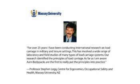Professor Stephen Legg, Head of Occupational Health and Safety, Centre for Ergonomics at Massey University, New Zealand, has this to say. For over 25 years, I have been conducting international research on load carriage in military and leisure settings. This has involved a wide range of laboratory and field studies of many types of load carriage systems. Our research identified the principles of load carriage. As far as I'm aware, Aarn Body Packs are the first to really put the principles into practice.